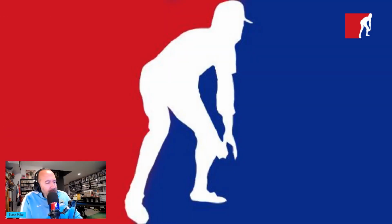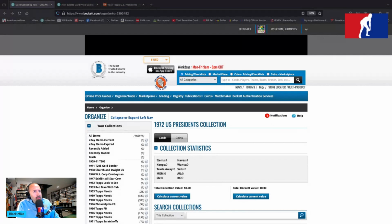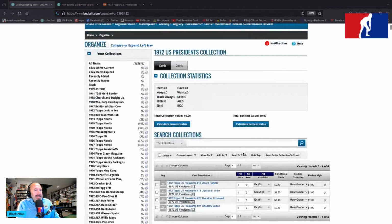All right, Basement Tapes 243. Listen, we spent some time very seriously talking about some serious topics like the 72 baseball and football issues by Topps. So let's lighten the mood here a little bit. And nothing is more farcical than American politics. So, 1972 Topps U.S. presidents set. And I guarantee you this won't be as long an episode as the baseball and football recaps.